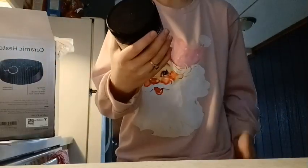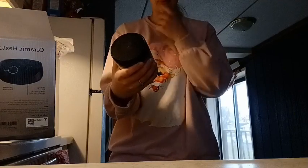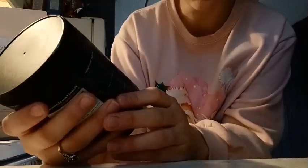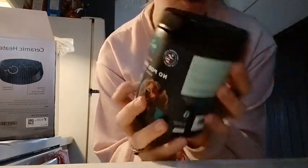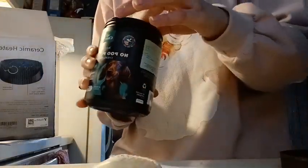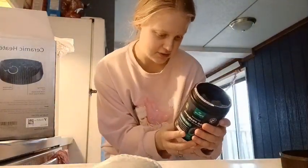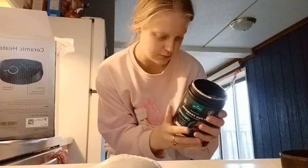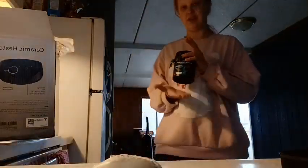Looks pretty nice. And then I also got these Chewya Advanced No Poo Probiotic Chews for Dogs. It's for their gut health. So we'll see how they work for my dogs. There's 180. So this is what they look like. Pretty small. They definitely smell like pumpkin. It says for dogs 26 to 75, so those would be both my dogs, are supposed to get 6 a day, but it says to start with half of the amount, so they're each supposed to get 3 a day.